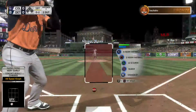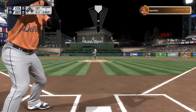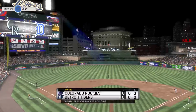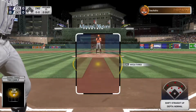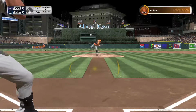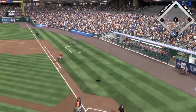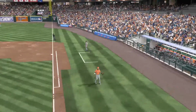Another one fouled off, and he's quickly behind 0-2. Into the windup. Here comes the 0-2 pitch. A swing and a miss on a ball way outside the strike zone. And here's Nolan Arenado. He'll be the one to greet Justin Verlander to start the inning. Third baseman, Nolan Arenado. Now he lifts a high pop-up, drifting into foul territory on the right side. And there's out number 1.